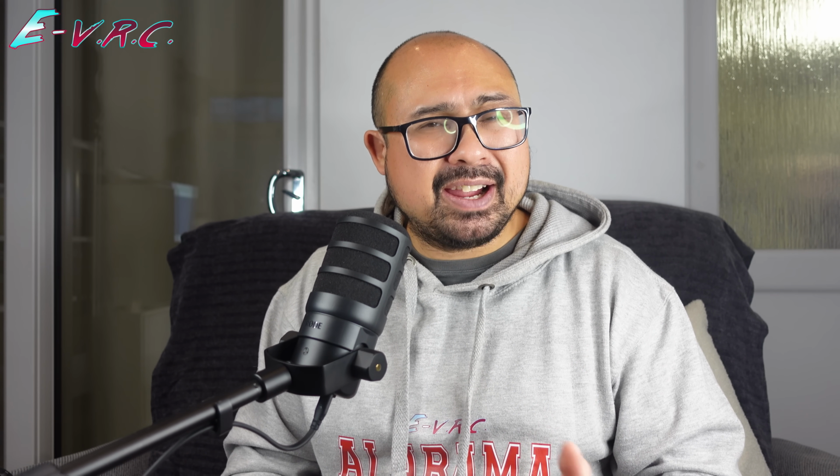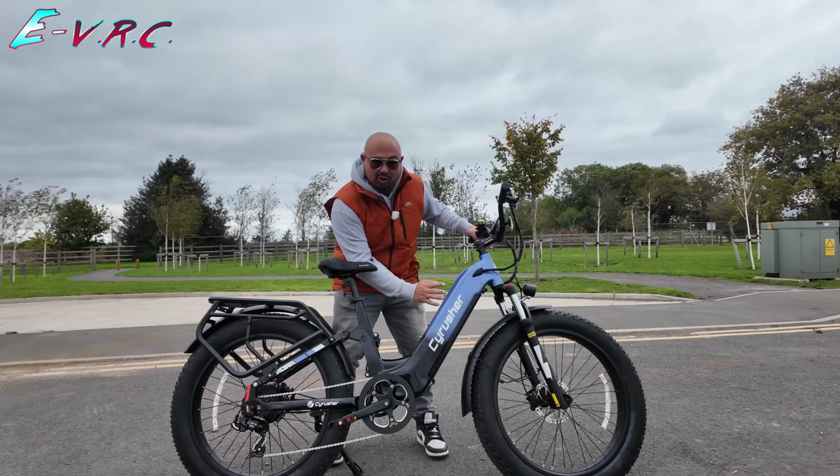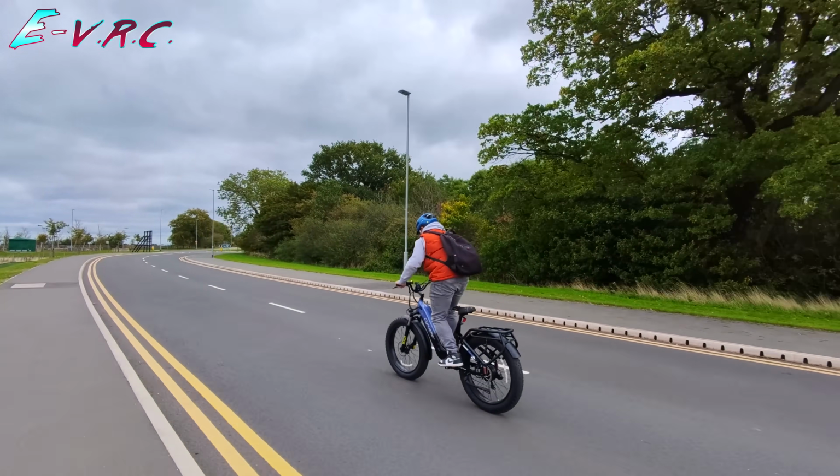Right, the next bike is probably my favourite. Oh, is it? It could be. Definitely up there as one of my favourite bikes of the year so far. Probably top 5, definitely. And it's the Cyrusher Roam. The reason I like this bike is that it's got a cadence sensor and a torque sensor.